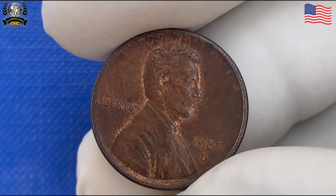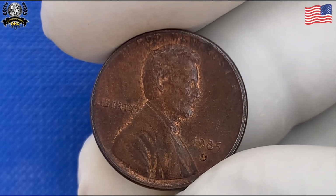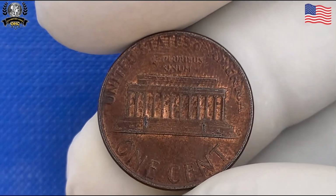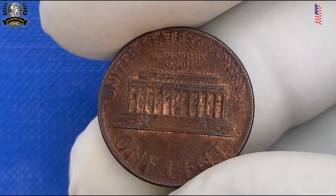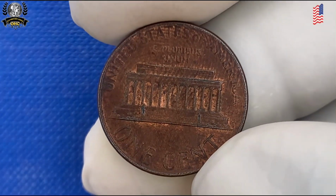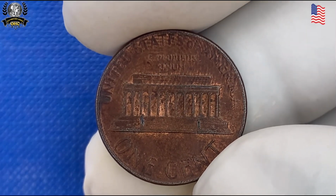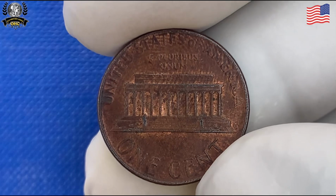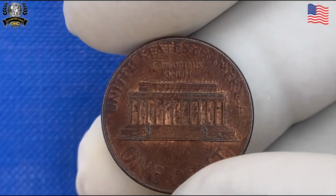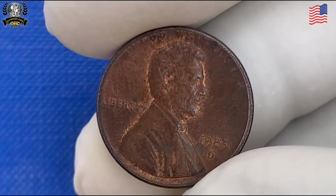As we look back at the legacy of the 1985 penny, it's clear that this unassuming piece of currency has far outlived its original purpose. It's a reminder that even the most commonplace objects can hold extraordinary value. So, the next time you come across a handful of pennies, take a moment to examine each one carefully. You might just be holding a rare, valuable treasure in your hand, one that could be worth tens of thousands of dollars, like the 1985 double die Lincoln penny. And in the world of coin collecting, that's the kind of discovery that can change everything.